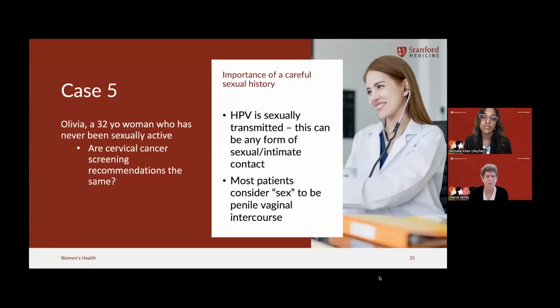And HPV is sexually transmitted, but this can be any form of sexual or intimate contact. It can be by touching, by oral sex, by genital to genital touching. And so I think that most people don't think about those things as sex per se, and may say they've never been sexually active, but in actuality, they probably have had some kind of sexual contact. So I would say if the patient truly has never had any kind of sexual contact, their risk is very low and it would be acceptable to forego screening. But I would say that would be a very small minority of people, that most people would have had some form of sexual contact, even if not what they consider to be penile vaginal intercourse.